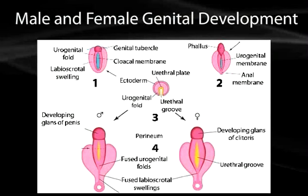Distally, you're going to have the urethral plate pushing up with this urogenital fold that begins to fold into it, and that urethral groove will then become the urethra. Now you can look right at this point and know that if the urethra does not push all the way in, there's going to be some opening somewhere along the urethral groove.